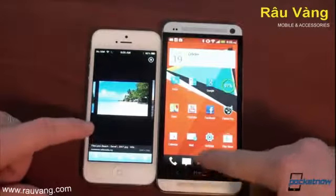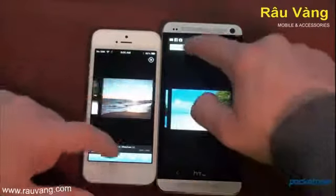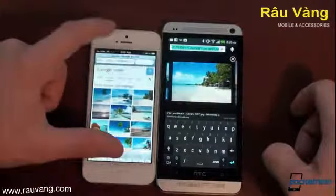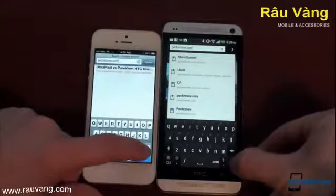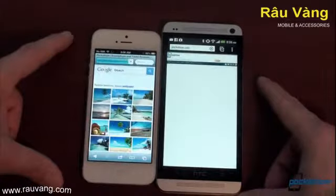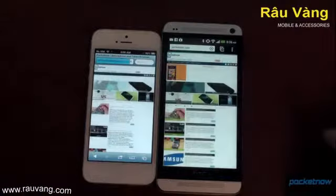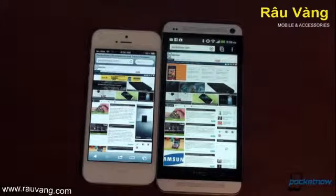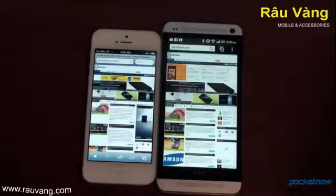So let's do a web browsing speed test now. Bring up the address bars. We'll go to Pocket Now here. All right, 1, 2, 3, go. Might go to the mobile site. Okay, and they're off, and the HTC One looks to be going ahead, and the iPhone 5 finished first. We have not found a phone yet that beats the iPhone 5 in terms of web browsing speed, and maybe the HTC is the one to do it.